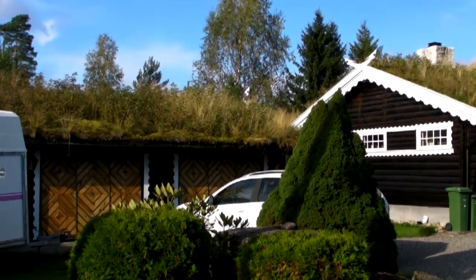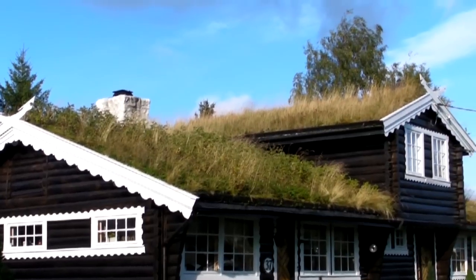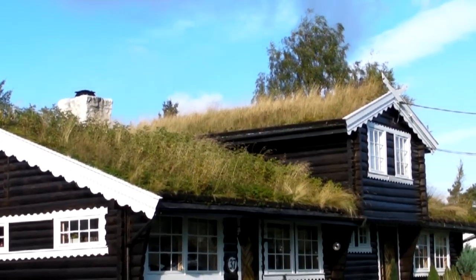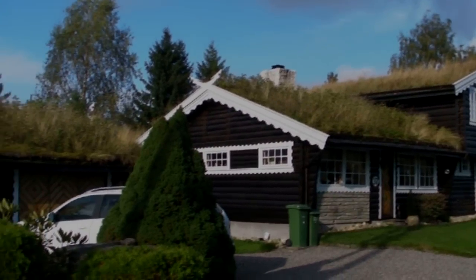Should be interesting. It gets pretty cold here, so in some of the houses, you can see they put the plants on the roof, and that provides good insulation in the winter time. You don't see that in New Zealand.